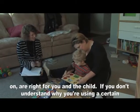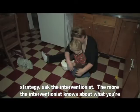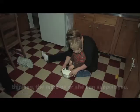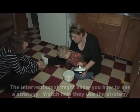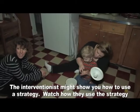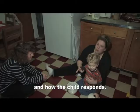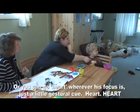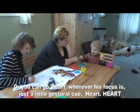If you don't understand why you're using a certain strategy, ask the interventionist. The more the interventionist knows about what you're thinking, the more he or she can support you. The interventionist might show you how to use a strategy. Watch how they use the strategy and how the child responds. Or you can go wherever his focus is, just a little gestural cue.